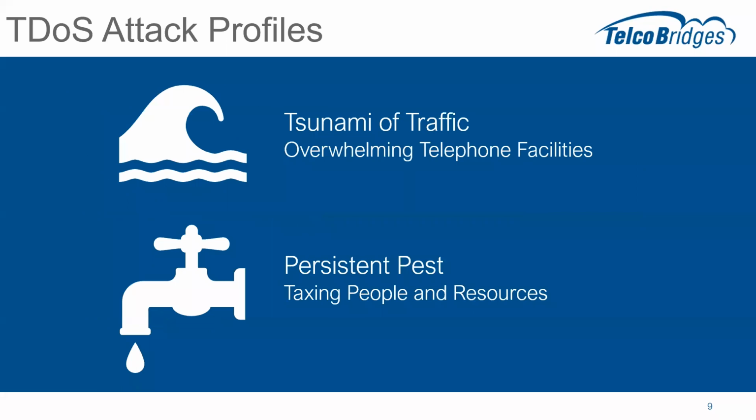One of the things that to me was a little bit sobering as I started to research this topic and get a little bit closer to it is it really turns out there's just two attack profiles. One of them is a tsunami of traffic, right? This is just somebody generates so much telephone traffic to a particular target, they just overwhelm the telephone facilities, whether they overwhelm the trunk ports or their PBX or their UC platform, whatever it might be, but it's just a huge amount of traffic. And those do exist. We do see those tsunami of traffic kind of attacks.